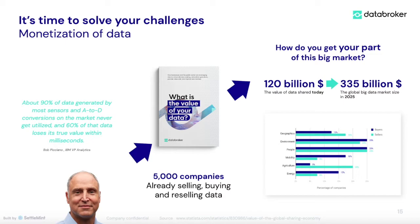My question is, what is the value of your data? What are you going to do with it? That's exactly the reason why we have created Databroker. Databroker is a decentralized data marketplace, and we enable organizations to share data in a private way or publicly with or without monetization.